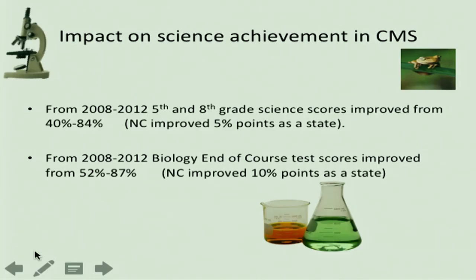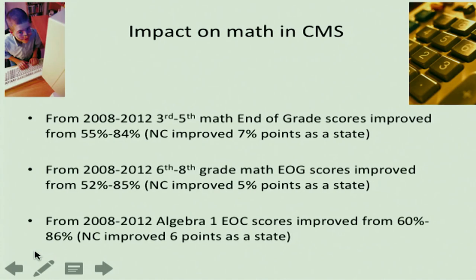All right. All of this work, like working with the gifted kids, trying to get everybody to be more engaged, training the teachers. In terms of our scores in our school system, when we started, 40% of our kids were on grade level on 5th and 8th grade science. In 3 years' time, we went to 84% on grade level. We went up 44 points while our state went up 5. In biology, we went up 35 while our state went up 10.